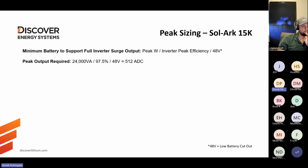However, I want to go through the other aspects of charge and discharge and peak. One would think that dollar per watt is the be-all and end-all of the story. It is not when it comes to lithium batteries. So let's look at that and the effect on the system cost. Taking our Solar 15K, the peak output is 24,000 VA, at 97.5% efficiency, and 48 volts is a typical cutout. We look at that as the edge case to support that particular surge, and we come to about a 512 amp DC draw that we need to support.